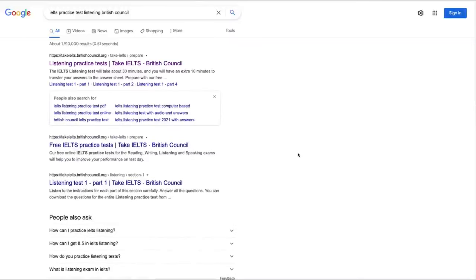If you're using fake tests, either the test will be way too difficult, and then you'll think that you're terrible when you're really not, or they will be way too easy, and you think that you're ready for the test, and you are not. Please do not use any other practice tests, they are all fake, and they do not care about your IELTS scores, they care about your clicks.